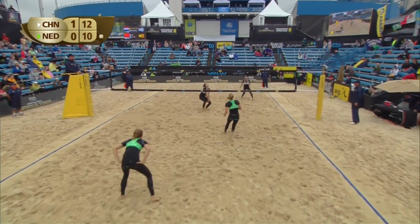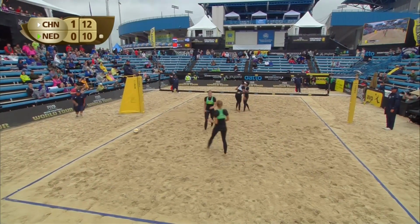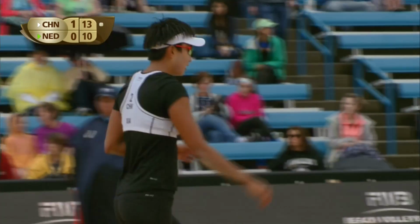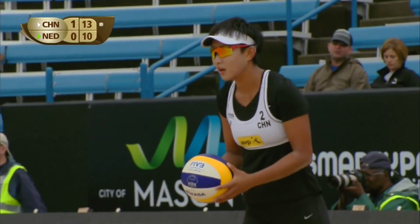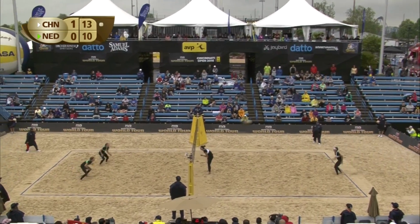So they go after the youngster again. There's a good step inside, but it was in the view of Xia, as you could see what was coming. It was tricky trying to move laterally on the sand and then get up and make a block. Some players will duck down and try and get out of the eye line of the attacker. And Van der Vlist just moved across and Xia could see what was happening.